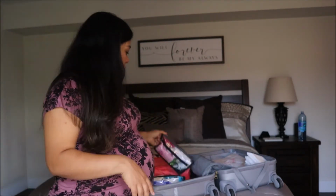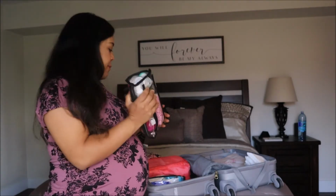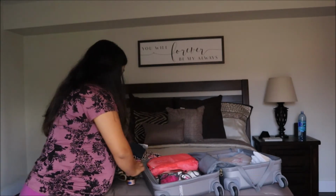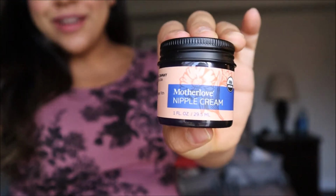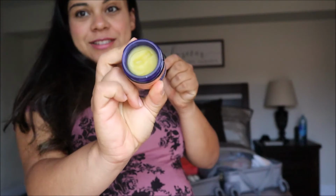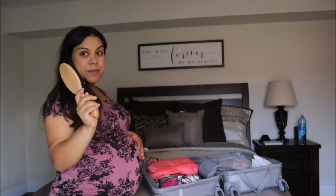So we're done with toiletries. Daniel's gonna take his own toiletries, and who knows how much of this I'm gonna actually use, but it's there. And the last, oh no, not lastly, let's go through all the stuff. So we also have deodorant, nipple cream. The nipple cream that I'm going to be using is the Mother Love nipple cream, which is all organics, very nice, unscented, very important. So we have nipple cream, my brush.